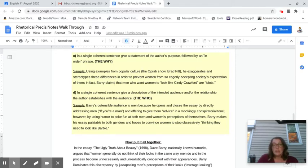In fact, Barry claims that men who want women who look like Cindy Crawford are quote-unquote idiots. Okay? Again, why is the author saying this? In order to. All right, let's add the "to" here. I missed that, I'm sorry. So you want to make sure that "in order to" is there. All right, super structured.